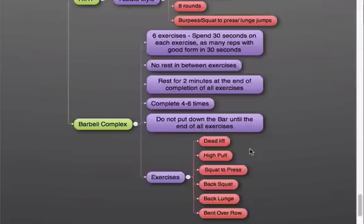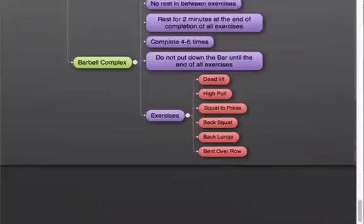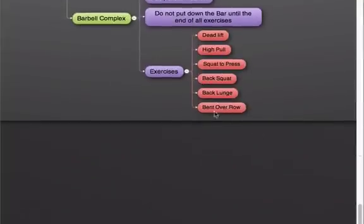So the exercises for this: you pick up the bar, you do 30 seconds of deadlifts, straight into high pulls, into a squat to press, into your back squats, and into your lunges, back lunges, or reverse lunges, and straight into a bent over row.